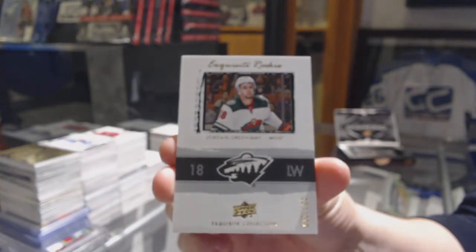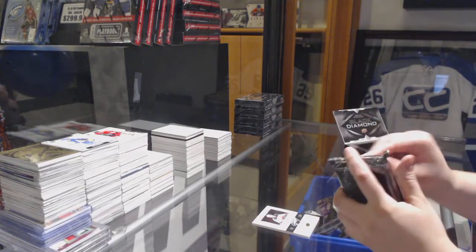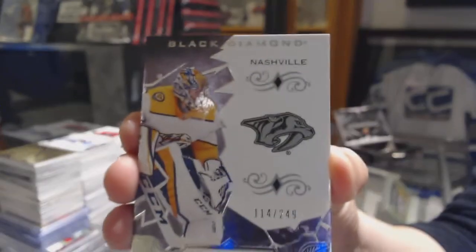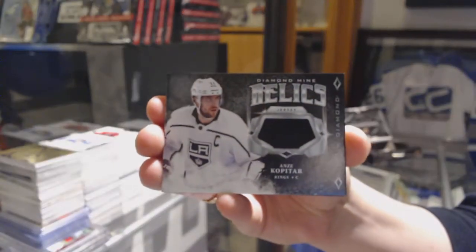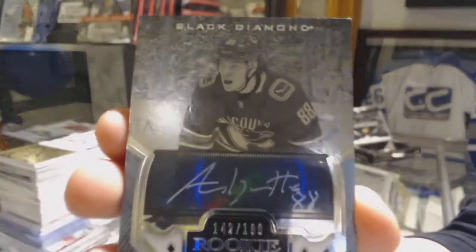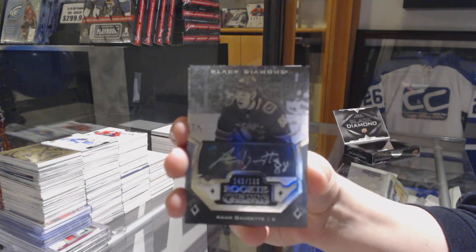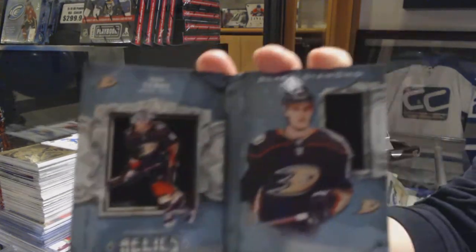/225 for the Minnesota Wild, Jordan Greenway. We've got number /249 base for the Nashville Predators, Pekka Rinne. Diamond Mine Relics jersey for the LA Kings, Anze Kopitar. Got it. We've got a rookie relic booklet, number /199 for the Anaheim Ducks, Troy Terry.